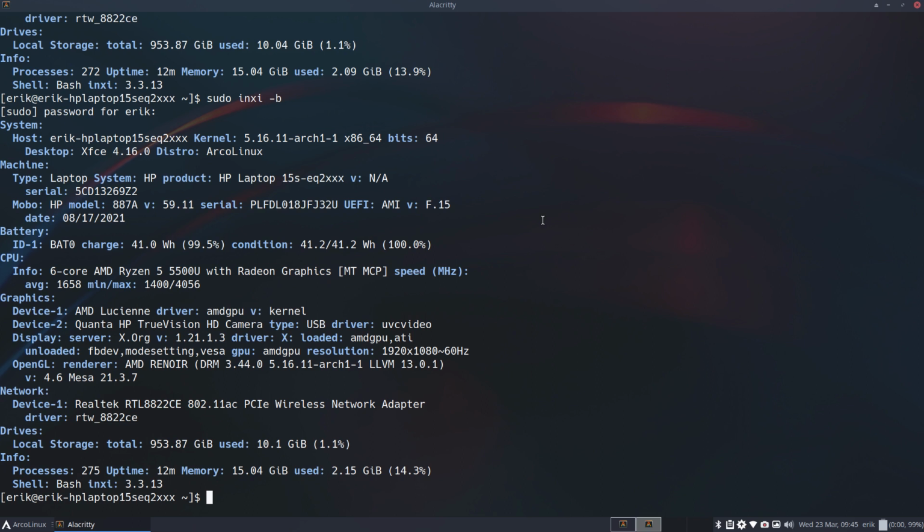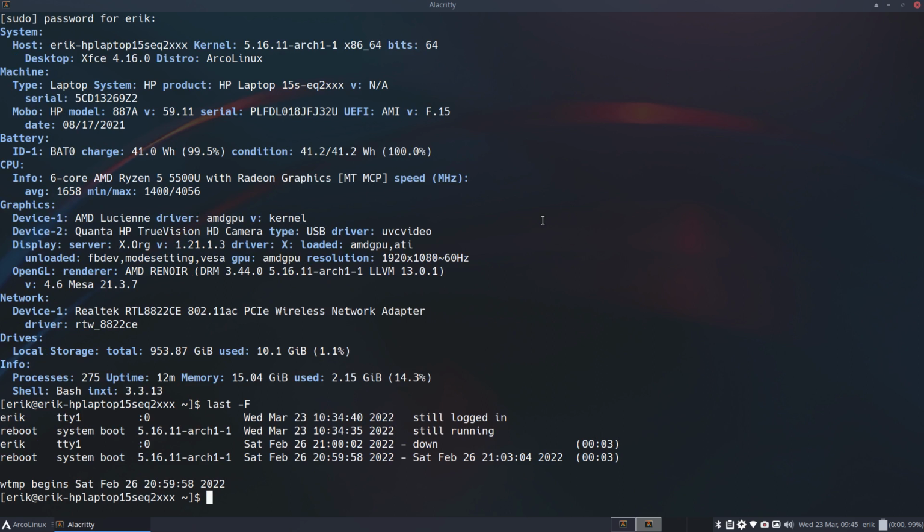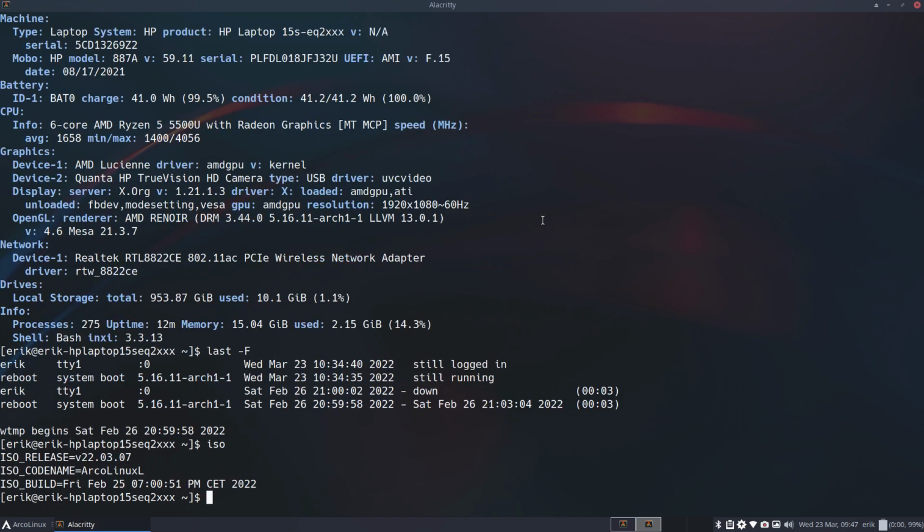I probably can turn it around. There's a sticker somewhere. Nope, no sticker at the back. That's strange. Okay, so I'll check my invoice. Model 887A, probably will find something online with that. 8/17/2021, so that says something about the age. It's UEFI, battery 99.5%, so it kept kind of neutral, because the last time I booted up was February 26. Okay, so that's when I installed this version, I guess.